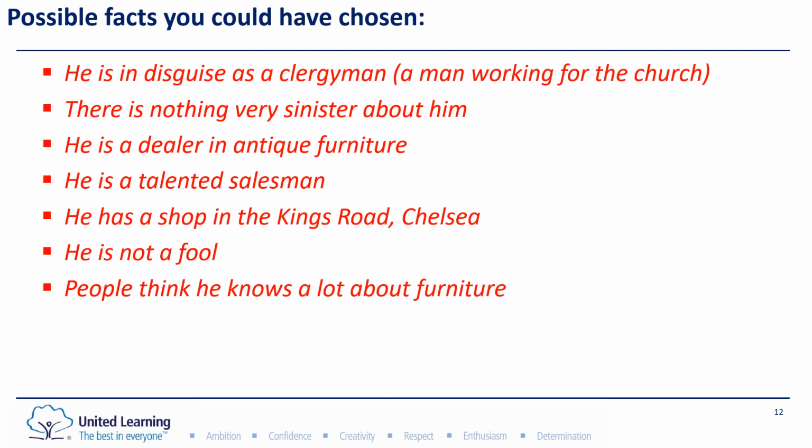Possible facts you could have chosen. He is in disguise as a clergyman, a man working for the church. There's nothing very sinister about him. He is a dealer in antique furniture. He is a talented salesman. He has a shop in the King's Road, Chelsea. He is not a fool. People think he knows a lot about furniture.